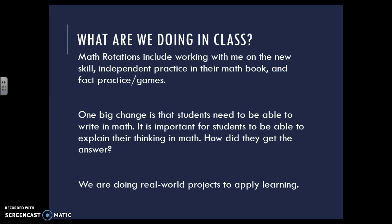A big change that students notice, and parents notice too, is that there's a lot more writing in 3rd grade. It's such a big transition year in all of our subjects, but there is more writing, and it's important for kids to understand and to be able to explain their thinking in math. How do they come up with the answer?